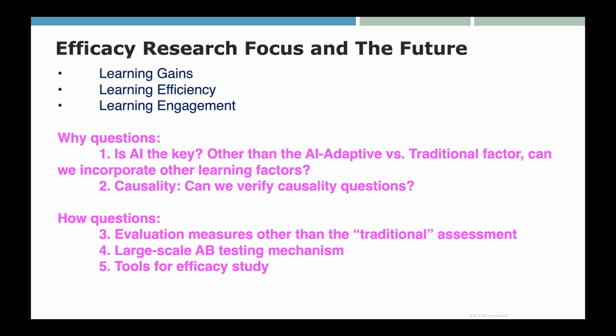But I think we want to focus more on the why question and the how question in the future. The why question is: is AI the key? Other than the AI adaptive versus traditional factor, can we incorporate other learning factors when we do these efficacy studies? The second one is causality, right? There are a lot of factors we feel are associated, but can we tease them out and say which one has a causal relationship with the learning outcomes that we're targeting? So we're actually working together with CMU using a tool called Tetrad, in this next generation of our assessment and efficacy studies. We're going to use that in addition to the current methodologies.